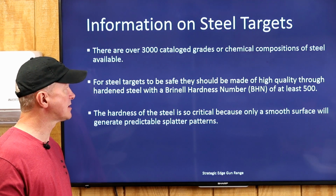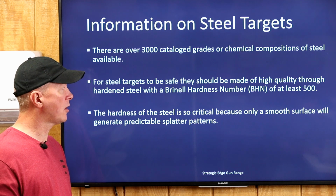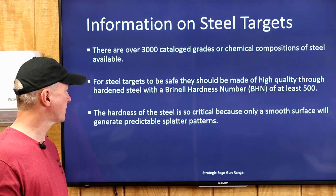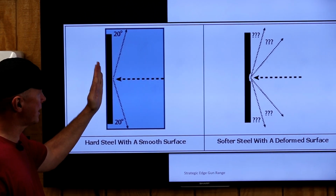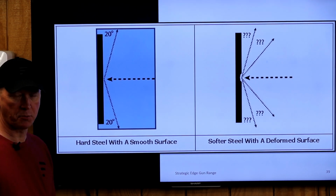For steel targets to be safe, they should be made of high quality through-hardened steel with a brittle hardness number of at least 500. The hardness of the steel is so critical because only a smooth surface will generate a predictable splatter pattern. You can see in this picture, if you have a smooth surface and a 90-degree strike with a bullet, you'll have a 20-degree cone of spray.